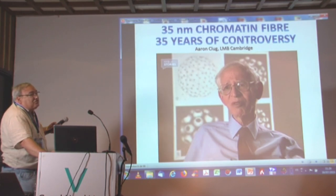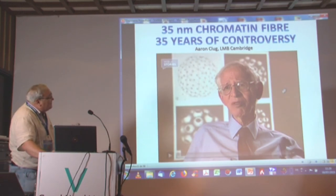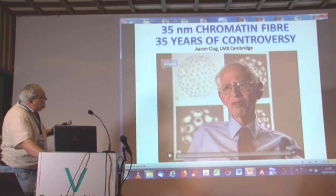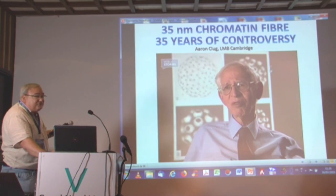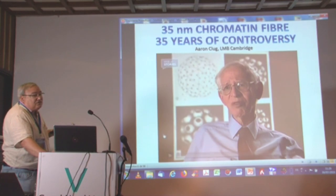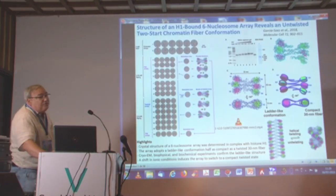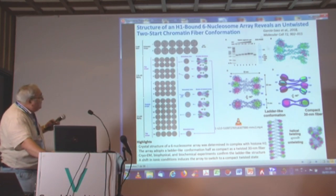So he said the structure of the fiber without H1 is no structure. And the second thing he said is very difficult and technical, but he said here that the structure of the chromatin, you have to believe. So I like this, you have to believe. But since I'm a scientist, I believe only my results and nothing more. So that's why we wanted to go ahead and do the structure. So we did it after 8 years of effort. So we did the 30 nanometer fiber structure in 6 mers with H1.